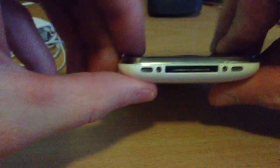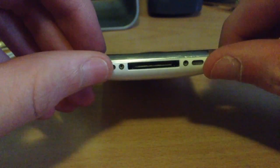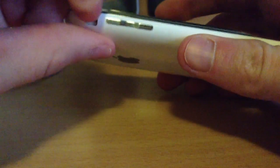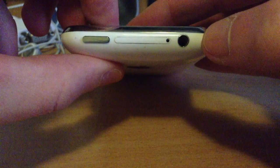So, this is my 3GS that I got with iOS 6. Unfortunately, it's about a year old now. At least I have it. I've had it for a year. Just your regular 3GS, two speakers on the bottom, 30-pin dock connector, and your power buttons and mute button. 3.5mm jack, SIM card tray, and the lock button, and a home button on the front. That's it. And of course the 3.5-inch touchscreen, which I do like, even though it's only 320 by 480 pixels. It's a very low resolution, but it works.